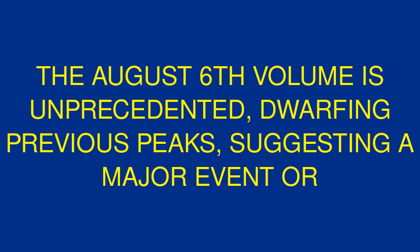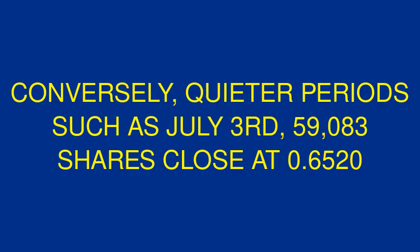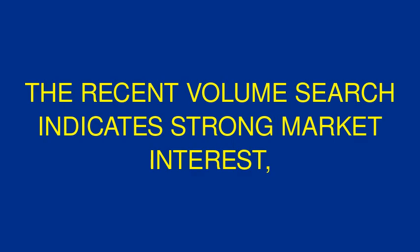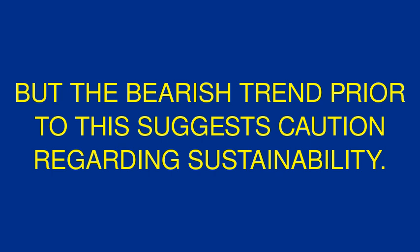The August 6 volume is unprecedented, dwarfing previous peaks, suggesting a major event or speculative buying. Conversely, quieter periods, such as July 3rd, 59,083 shares, close at 0.6520, show low participation. The recent volume surge indicates strong market interest, but the bearish trend prior to this suggests caution regarding sustainability.